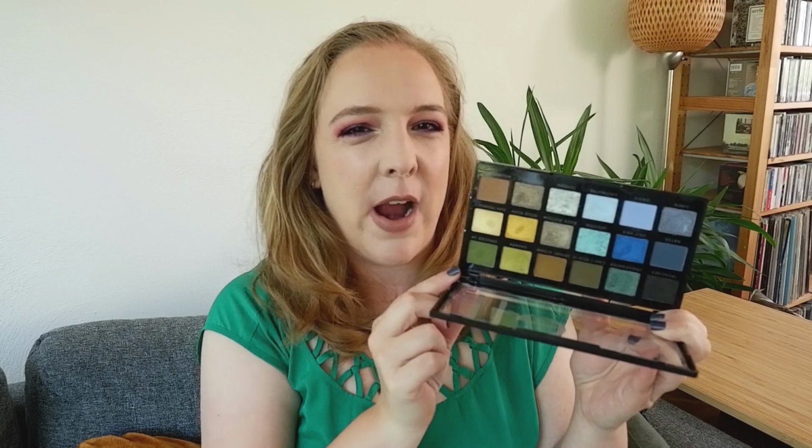So let's stick to affordable palettes for a minute, and number 2 would be the e.l.f. Earth and Ocean palette. The reason why this palette surprised me is because I had tried, again like with BH, other shadows by e.l.f. before. Their little matte for matte 10-pan palette, I tried that in the past, and I wasn't blown away by it. I thought it was okay, but over here, e.l.f.